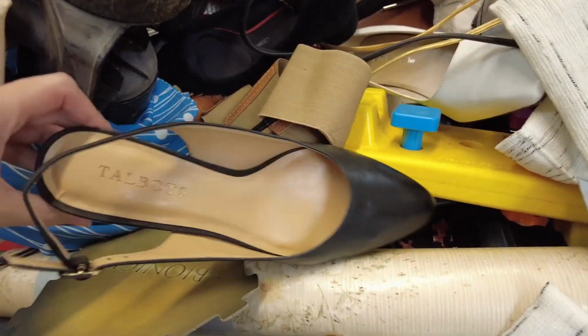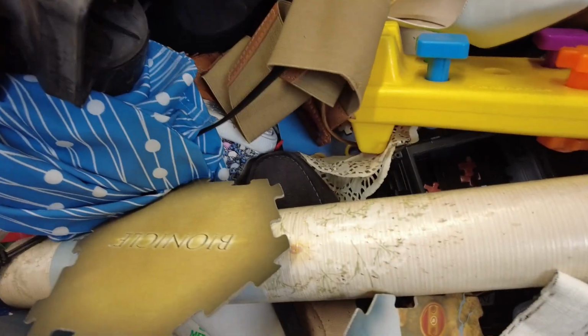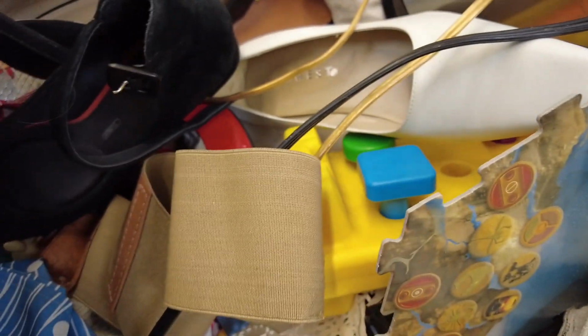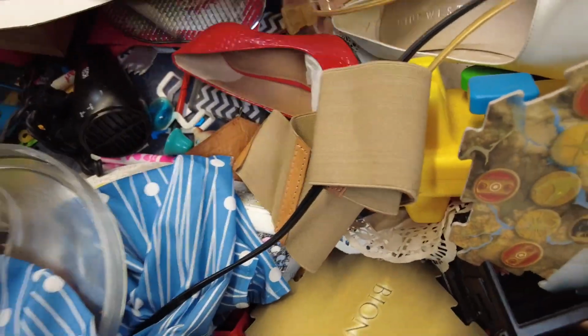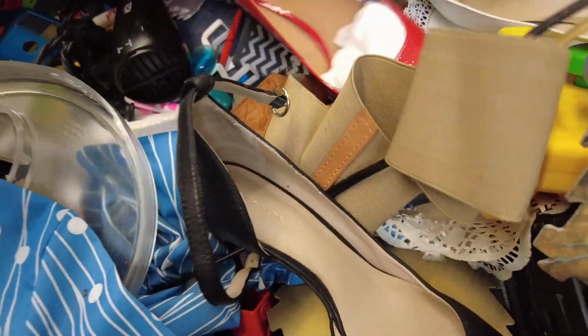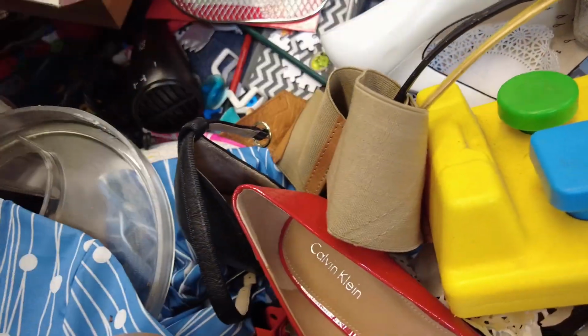I am first looking in this bin, and this is kind of a miscellaneous bin. It's part of the hard goods bins, and I did find a couple pairs of shoes that I wanted to keep an eye out for. So I am going to search this bin to find the matches. That was a nice Talbots low heel, and it was in really good condition. And then I also saw that Melissa with Jason Wu jelly kind of flat, and I was looking for both of those. But yeah, I'm just going to look through this bin.